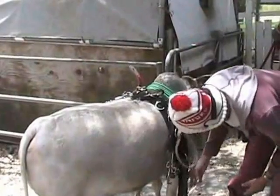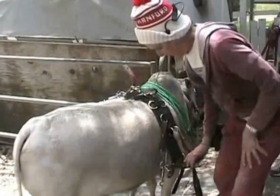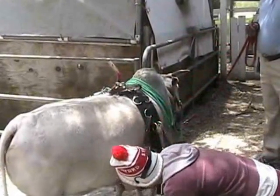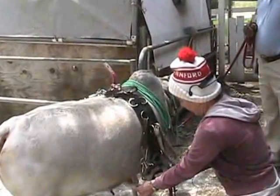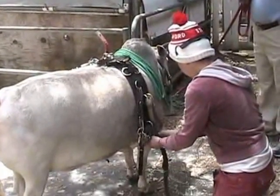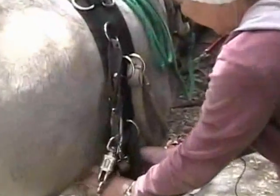Okay, now, here is the other end of the cinch, and I'm going to have to get down on my knees. And if this were Rusty, I wouldn't do this. But I'm pretty trusting of Susie. I'm down on my knees, because if I had to get away quickly, it wouldn't be easy. And now I am cinching her up. It's just a double buckle cinch, similar to an English saddle.